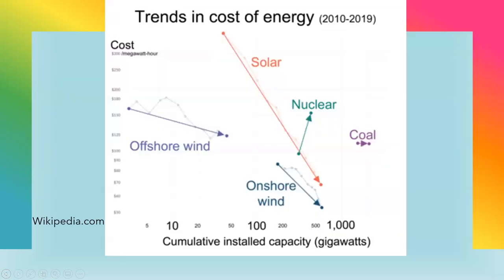This is just a cost per installed capacity. Offshore wind, and you're showing that the offshore wind, the onshore wind, and the solar prices per gigawatt are going down. Nuclear is going up. Coal is about constant. So this is kind of relative cost and benefit of different sources of power.